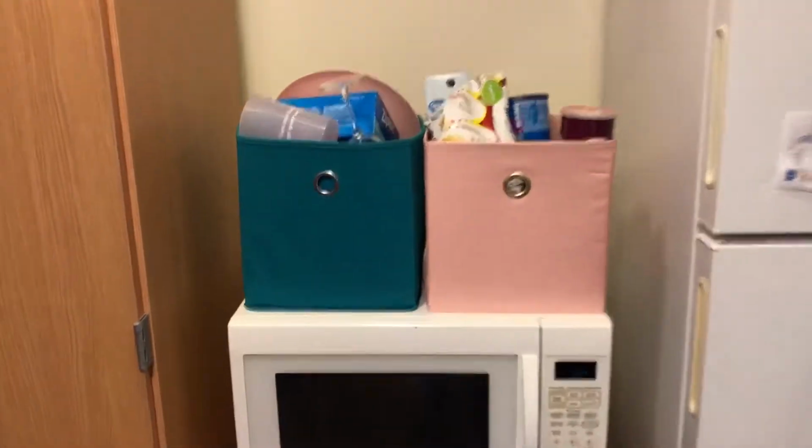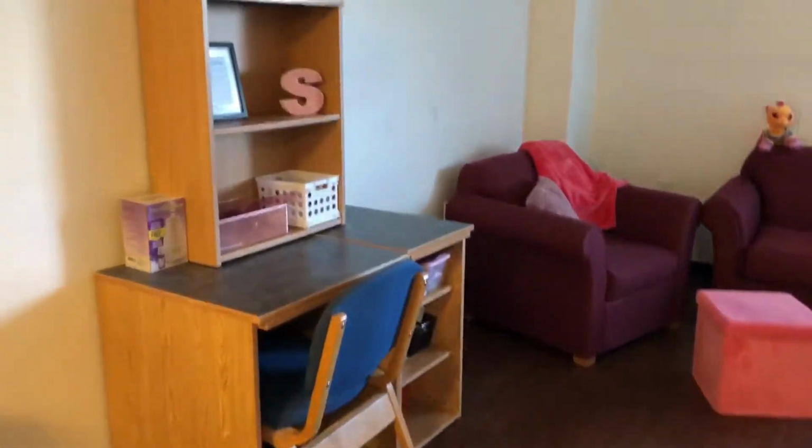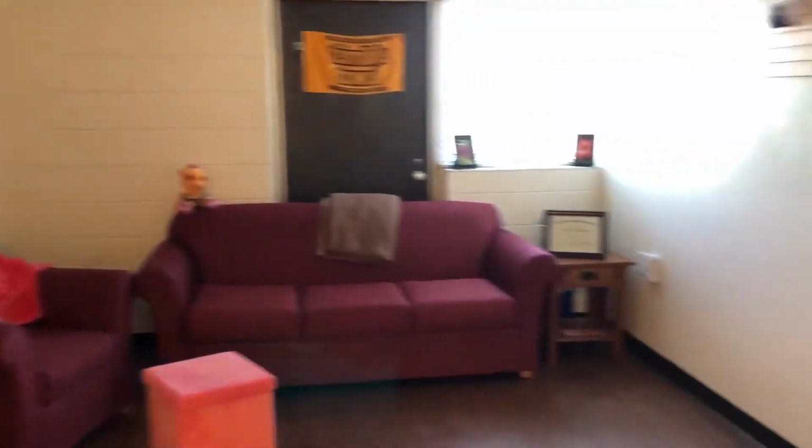Here's my table. This is where I keep my backpack. And then over here is the fridge, microwave. And then in here, I have snacks and dishes and my multiple name tags that I use as magnets. This is a wardrobe. This has just a bunch of stuff in it, some bags, my extra Walmart bags. And then this is the little living room area.